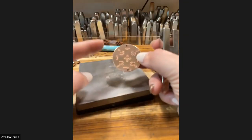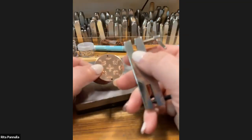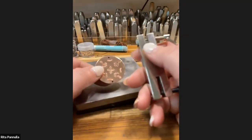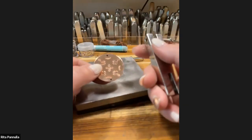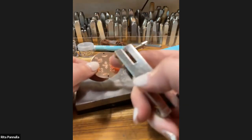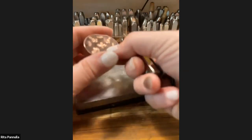These are premium blanks. You want to make sure that you're using the proper tool, because if you take a hand hole punch to this, it's going to break your tool. It's going to snap it. So definitely when you're working with thicker gauges, you want to use the screw down hole punch.